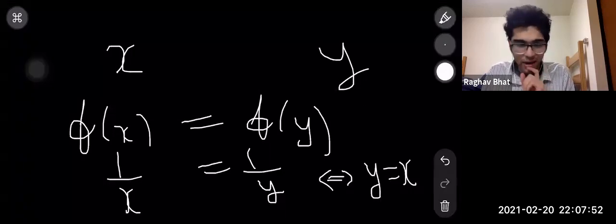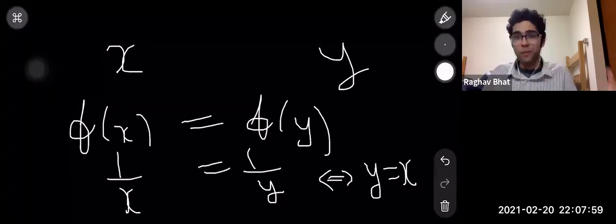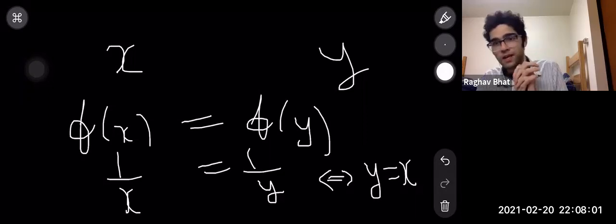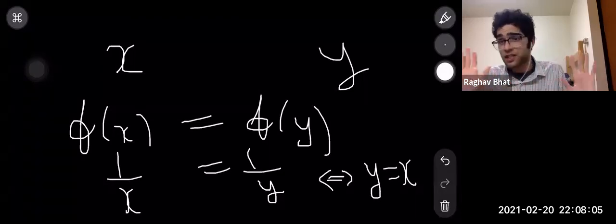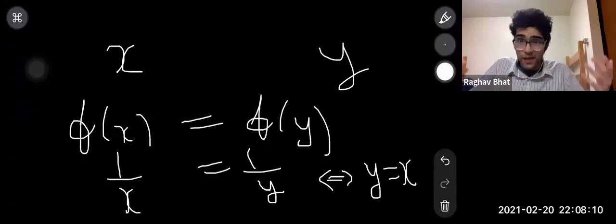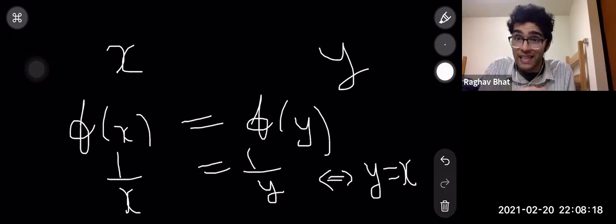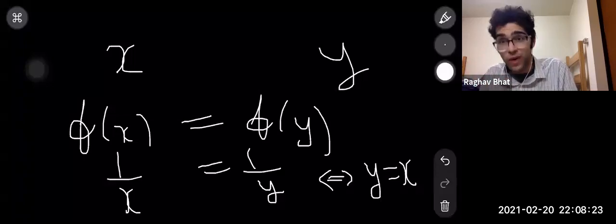Let me repeat this very quickly for some of you who might not have gotten that last part. We started by assuming that there are two people, X and Y, in our domain who are matched to the same person in our codomain. If that actually happens, then our function is not injective. So we said if there are two people X and Y, then we are assuming that f of X and f of Y are the same thing, which means 1 over X should be the same as 1 over Y, because remember our function is defined as taking the reciprocal of the number. So f of X is 1 over X and f of Y is 1 over Y.